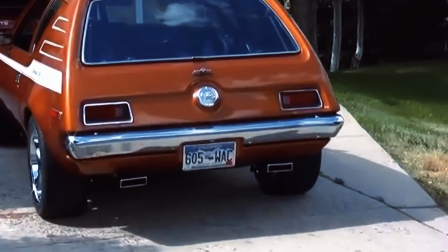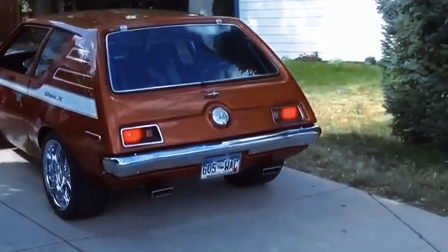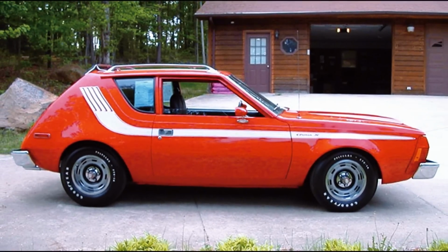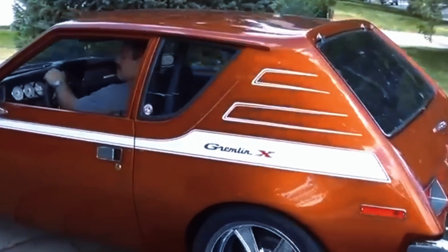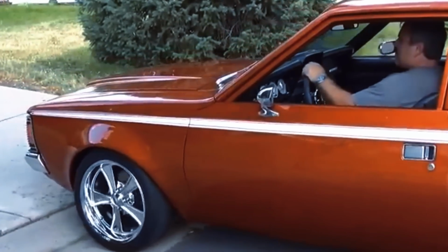However, by 1974, the Gremlin had become notorious for its awkward proportions, poor engineering, and underwhelming performance. Intended to be a quirky, economical car, it instead became the butt of many jokes due to its bizarre design and uninspiring mechanicals. The Gremlin's most glaring issue was its appearance.